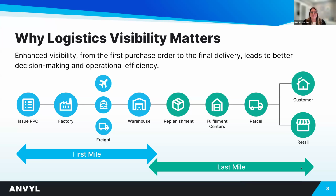Great. So let's dive into why logistics visibility matters. All of us on this call know that operational teams are absolutely being bombarded with both internal and external disruptions, delays, things getting thrown at you at all times. But that's why it's more important than ever for brands to not just focus on, but also to invest in tracking and visibility tools so they can quickly adjust to those disruptions as they come and keep their supply chain on track.